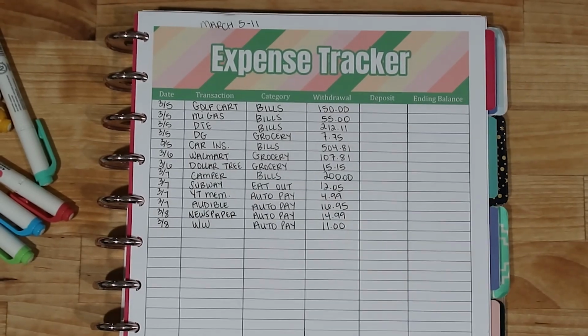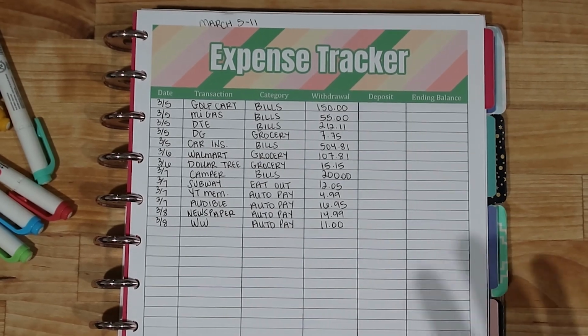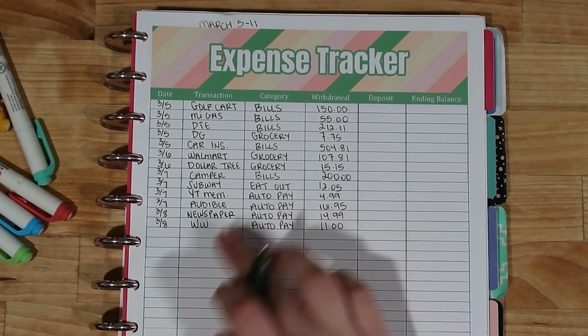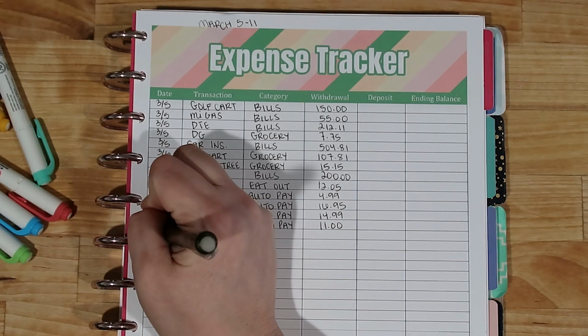It's going to be $11 a month for the next year. I thought that was relatively reasonable. There was a promotion going on, so I went ahead and signed up. That's coming out of auto pay as well. So again, hopefully that auto pay line item doesn't end up over budget.